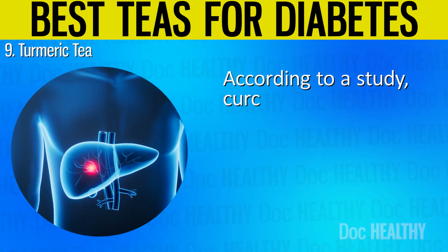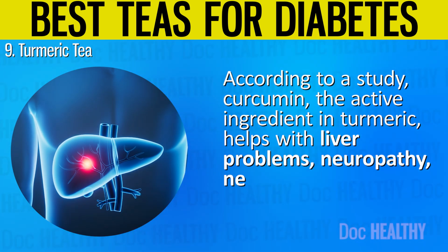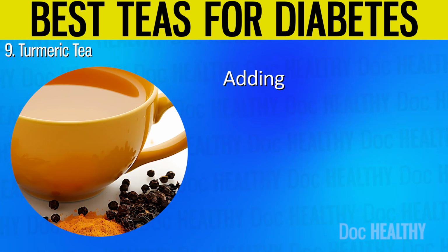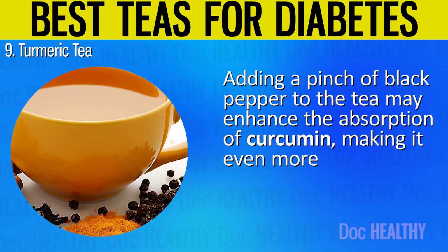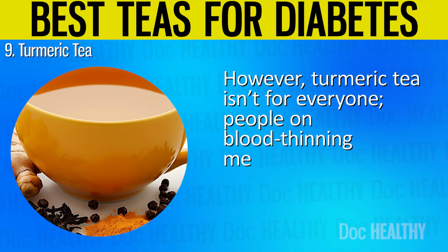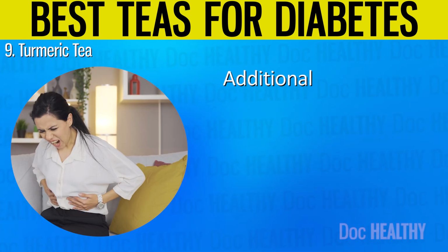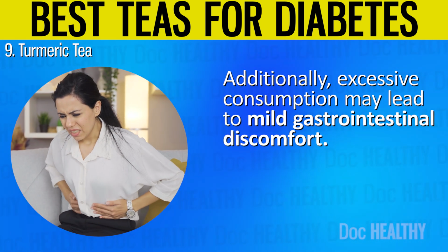According to a study, curcumin, the active ingredient in turmeric, helps with liver problems, neuropathy, nephropathy, blood vessel problems, and pancreatic problems. Adding a pinch of black pepper to the tea may enhance the absorption of curcumin, making it even more effective. However, turmeric tea isn't for everyone. People on blood-thinning medications or with gallbladder issues should consult their doctor before incorporating it into their routine. Additionally, excessive consumption may lead to mild gastrointestinal discomfort.